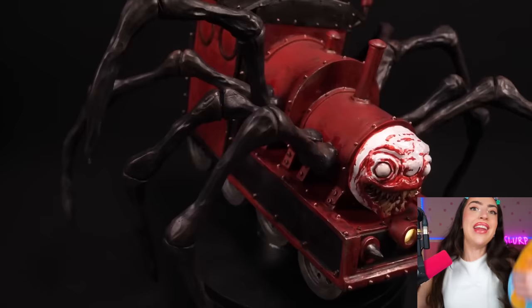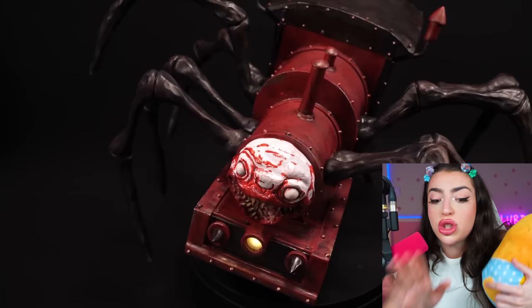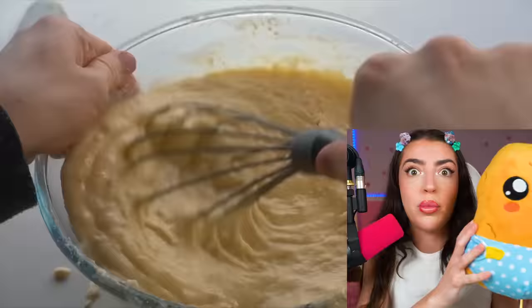Next up, family, we are about to see the tastiest art you've ever seen, because I'm about to show you how to make Choo Choo Charles out of candy. First up, we gotta cook something that could be used as his body. But what kind of food could look like a Choo Choo train? How about cake? I mean, that's what baby Nuggy's made out of.